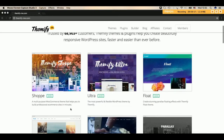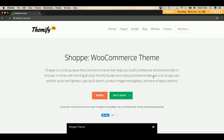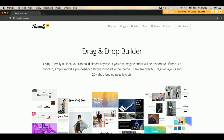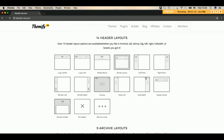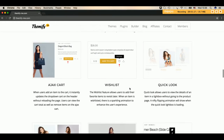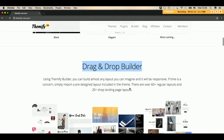Let us check some of these themes. So this one, an example. As you see, there are also child themes for this theme and a very nice drag and drop builder, so it's very easy to build your website. There are many layouts for header, body, sidebars, footers, everything. So it's very customizable and very nice.